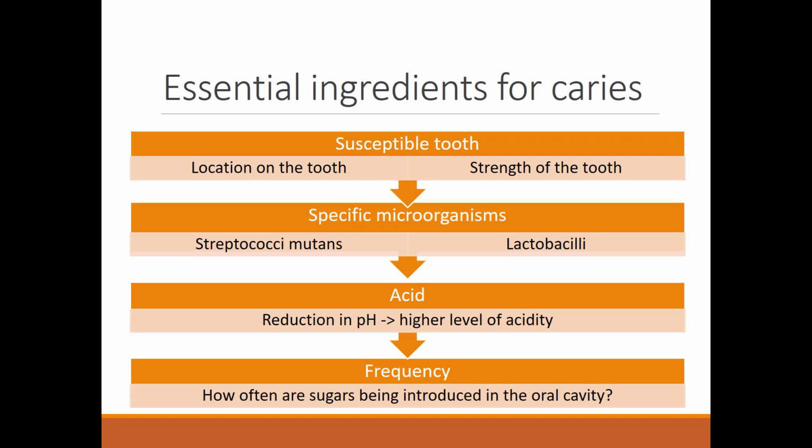And lastly, but not leastly, frequency is probably one of the most important factors when we consider caries development: the frequency of sugar. An example of this would be having your morning coffee with your cream and your sugar, sitting down and having that coffee with your breakfast. That is fine. But then you have coffee in a larger cup, like the Dunkin' Donuts cup, with sugar in there, and you're drinking it for 3 hours. Every time you take a sip of that coffee with sugar in it, you're reintroducing the sugar into your mouth, and the pH is staying lower longer, meaning the acidity is high.